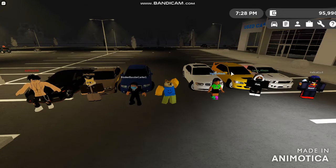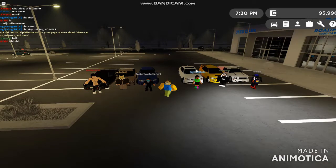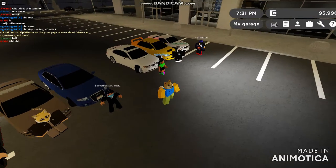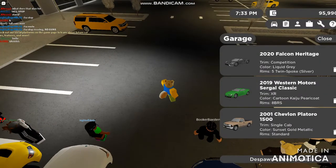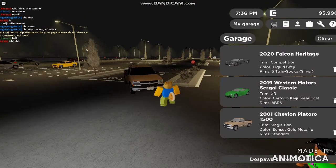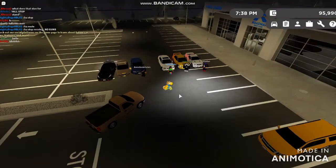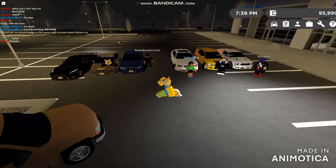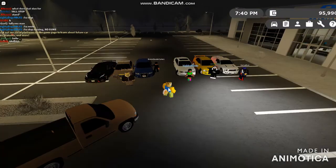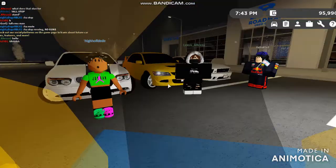So the car we're going to be doing today, we're not doing a car today. Today's car is actually a truck, and its name is the 2001 Chevlon Platoro 1500. So who wants to go first to explain the outer features? I think we should let the birthday boy go today.